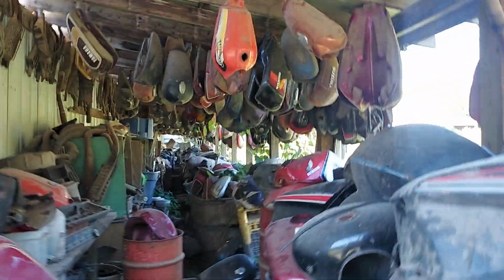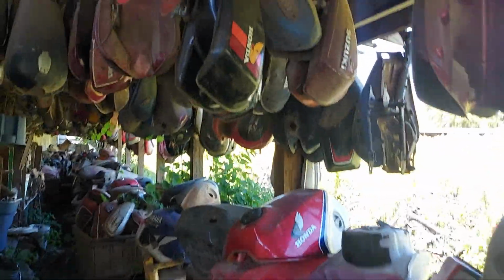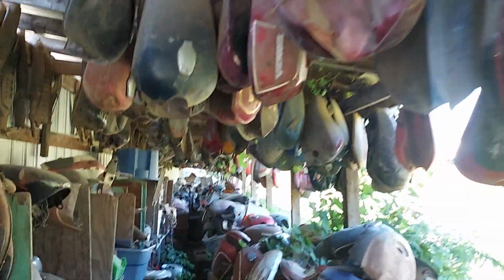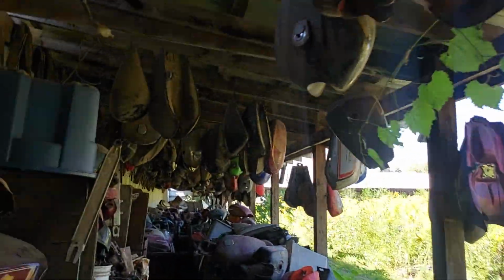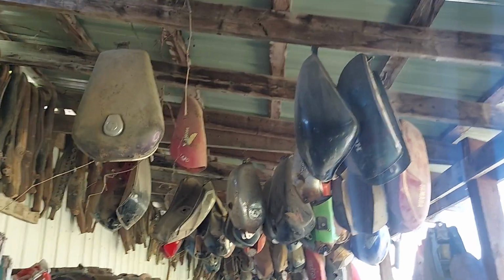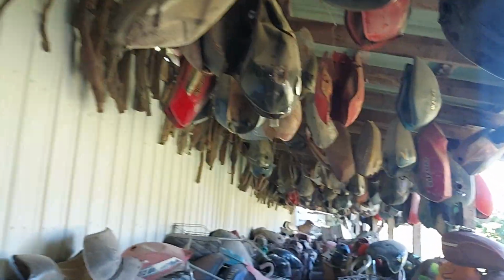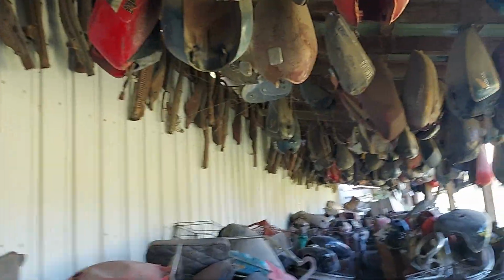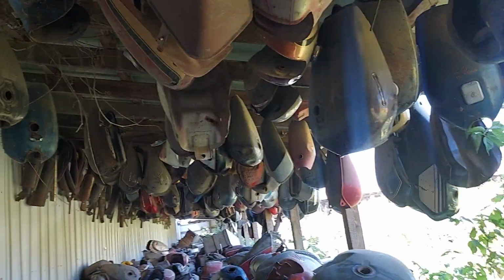Walk through the lean tubes. About all you can do. See if you can find anything good in here. So many gas tanks, it's insane. There's gotta be 10,000 gas tanks on this property. Like literally. There's trucks and buildings full of gas tanks.